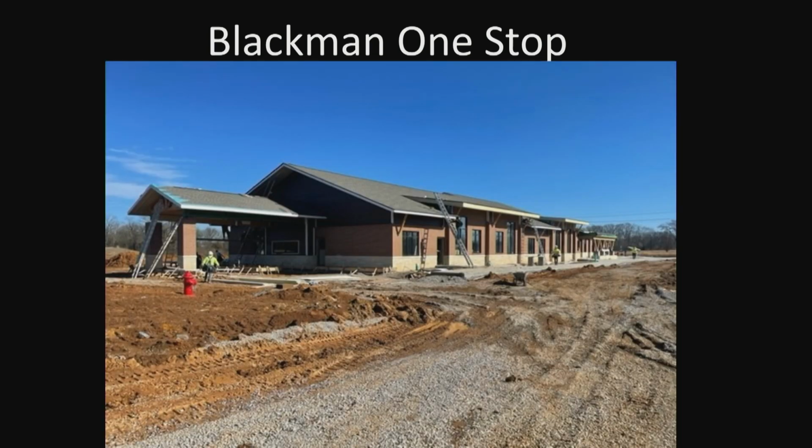It's roughly at about 50%, but the weather has really been giving them fits out there as far as being able to get any concrete in there to finish the site concrete. Now I'm going to move over to the DMV portion.